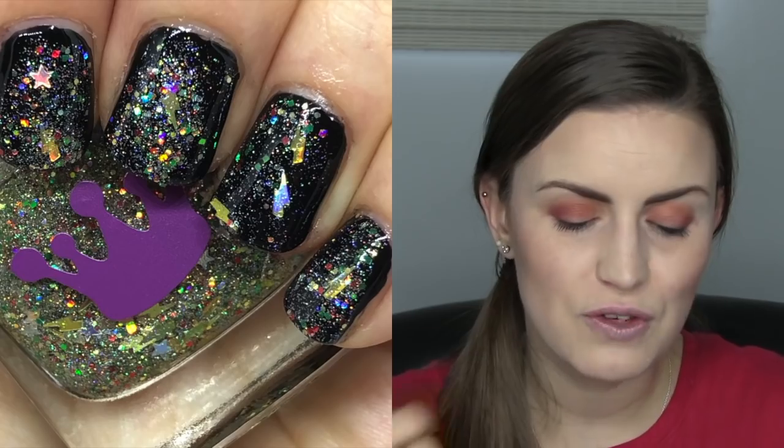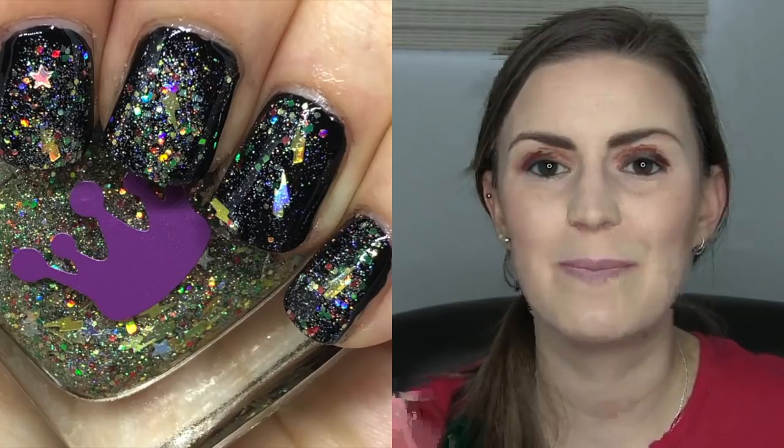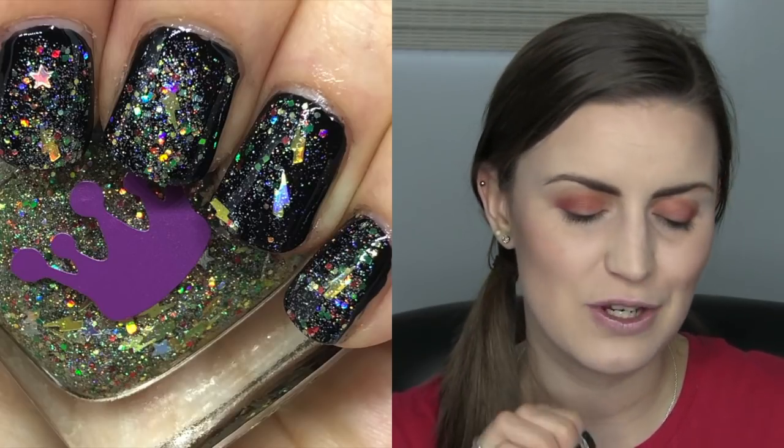We then have Polish Me Royalty Boy Who Lived, and this is a polish that could always be, I wore it as a topper over black, but it could be worn by itself. This is like your classic Harry polish. You've got your lightning bolts, you've got your red in there, so you've got your Gryffindor aspect of it, you've also got your lightning bolt aspect of it for the scar. So it's just a very classic Harry polish to me, and sometimes the obvious is good.